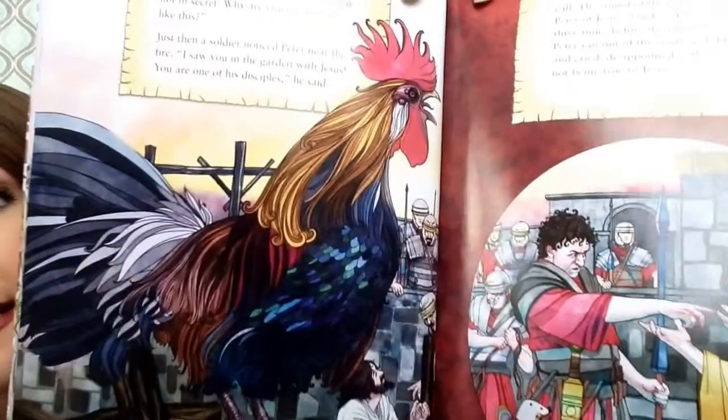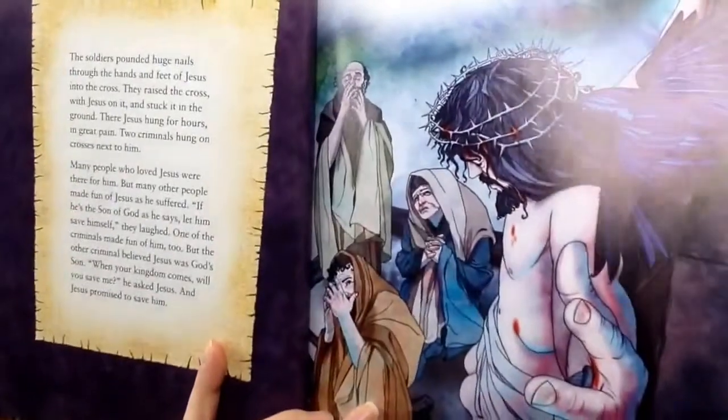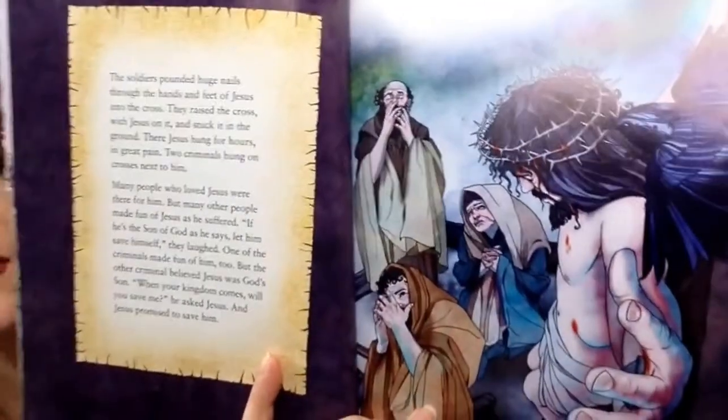It talks about how Peter denied Jesus, and it definitely goes into more detail about the suffering of Jesus. But look at those pictures. They're just gorgeous. Even if your little ones are a little too young to actually sit there and listen to the whole story, it's worth getting, in my opinion, just for the pictures alone. They're just beautiful, and they're great conversation starters.